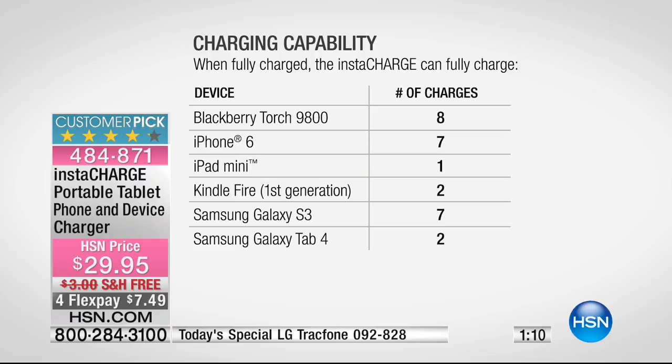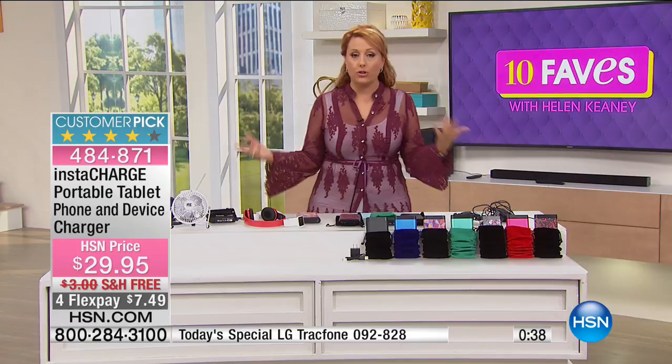Let's just go to the iPhone 6. So most times when you buy a charger, your portable battery is going to charge your iPhone. If it charges it one full charge, that's pretty amazing. 7 full charges. For those of us who are really busy and don't need to be charging our battery every 5 seconds, 7 full charges. I mean, that's a big deal. It'll do an iPad mini a full charge. Usually it'll just get the iPad mini enough to work another 20 minutes, enough to finish the trip or something like that.